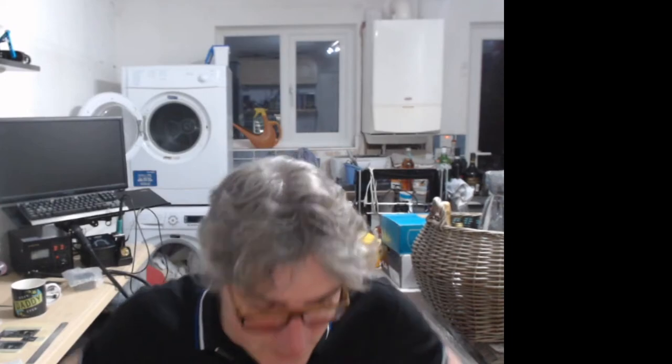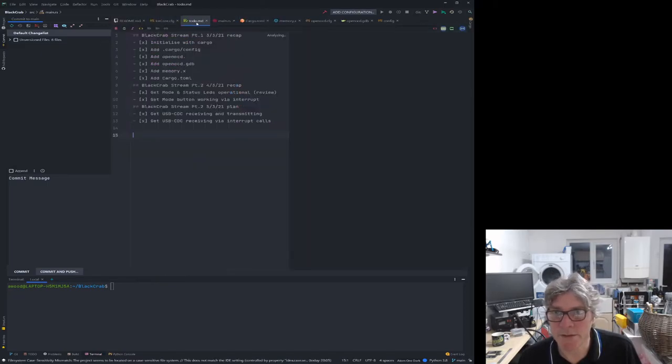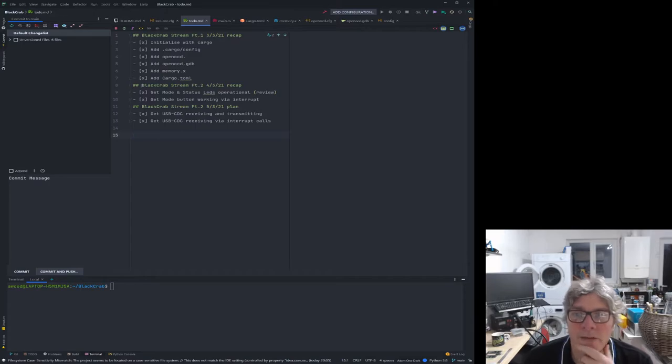Okay, let's move on to some code then. I guess we should review where we were first. Let me just switch the display over. Let's get rid of this, because we don't need that here at the moment. What do we need? We need this. So, where did we leave it last time? I think on the last session we'd done the USB CDC receiving and transmitter. All we're doing is just returning it, weren't we? And any lowercase letters we were converting to uppercase. And that was working with PuTTY.